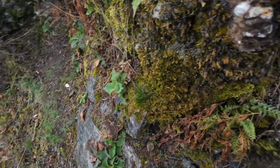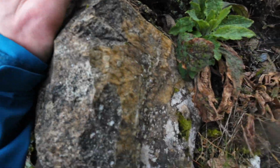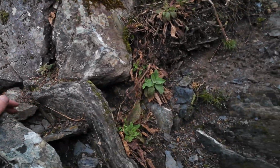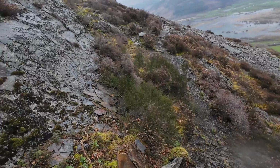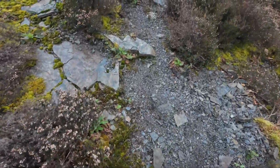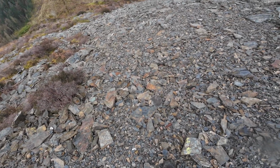Liking it. Okay. Back to safety. Right, I'm going to take a little route down this scree here, see what's going on. I wish I had the drone actually, it would have been easy to see what's going on. That certainly doesn't look, yeah, that's horrible.